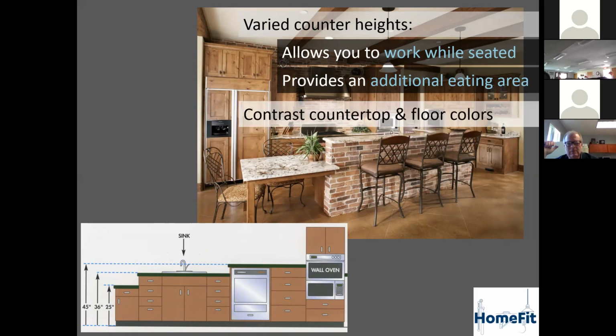Now, another thing you want to think about if you are remodeling your kitchen is you want to make sure that the countertop and your floor colors are contrasting enough. You don't want them to be, a radical example here would be using white on white or gray on gray, where the colors are so similar. If you're trying to make a transfer from one countertop to the other and the floor and the countertop are too similar, you might not see the edge of that countertop, and you might set something on there and it might spill and fall and cause an accident.